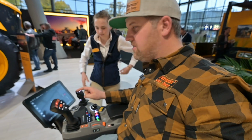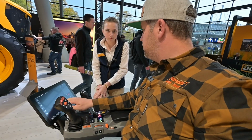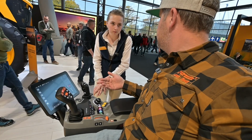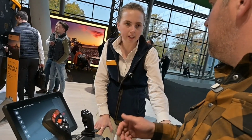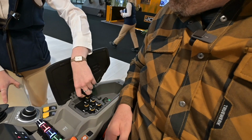The reason I asked if this was a JCB ISO GPS system was because I was curious if it is going to relay the information to the sync system, so the telematics of the unit. So the GPS data can come out. We've got a USB stick input in here that you can access data with as well.